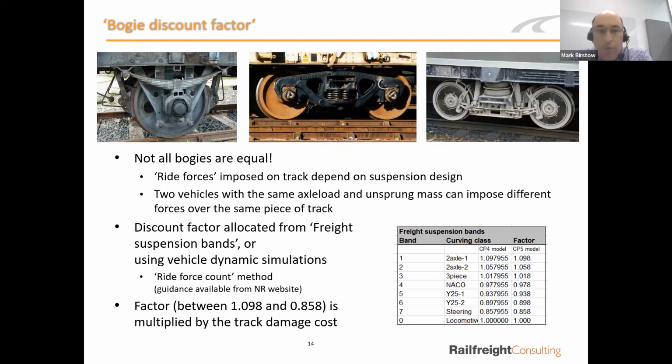So what we do is we have assessed each of those bogies, and for each different design, applied a different discount factor, which is a strange term because they're not all discounts. Sometimes they actually amplify it rather than give you a discount. It's a factor applied to the vertical component of the damage function to either amplify or reduce it, depending upon how track friendly that particular bogie is seen.